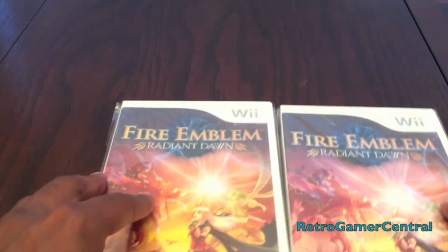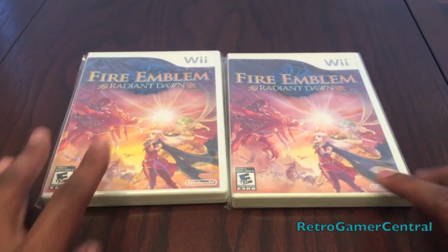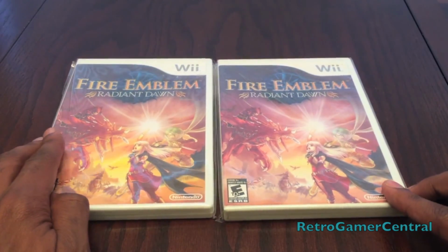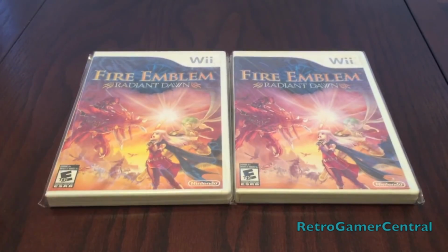We got these tactical or strategy RPGs here. Got the Fire Emblem Radiant Dawn. Got 2 copies of it. Not a cheap game, but have to have it. You know, the Fire Emblem series has kind of been around for a while, but another popular game kind of made this series more well known.